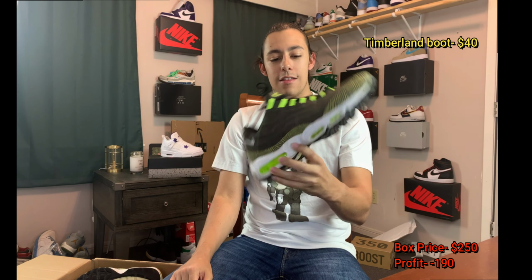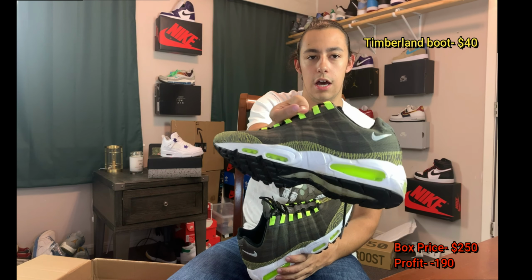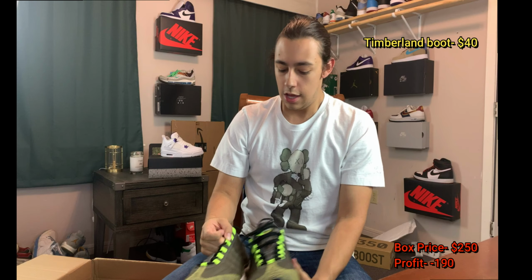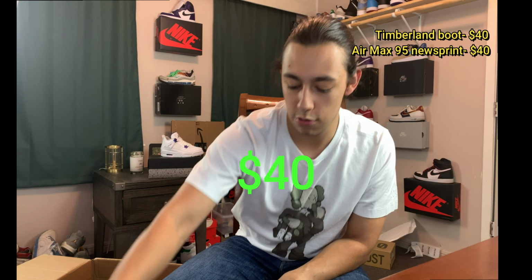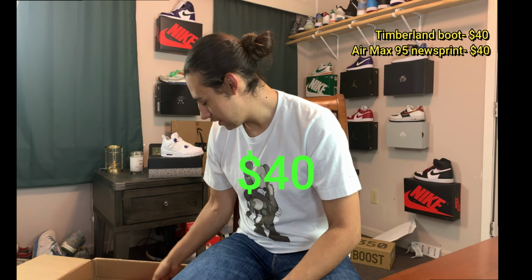So, getting into this next pair, it's a pair of Air Maxes, size 13. It's in this weird green olive type colorway. Shoes overall in pretty good condition. Nothing too bad here on the shoe. Just probably another, I don't know, $30 or $40 shoe, something like that. So we're on our way.